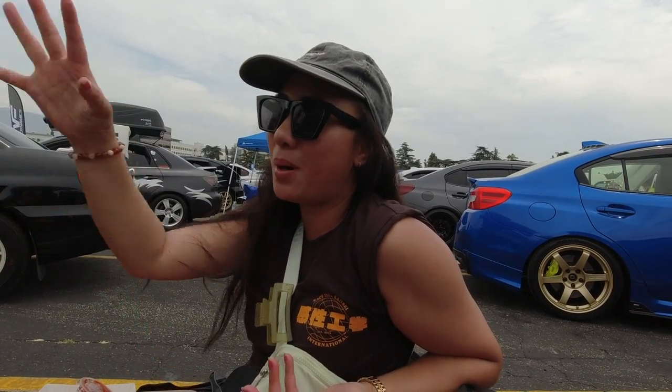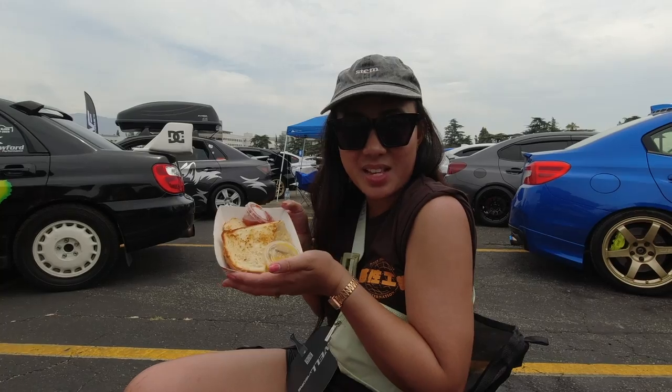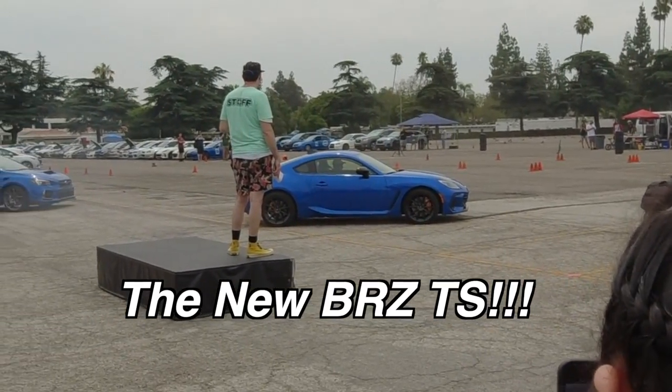We've been here since 6:30 a.m. But Mark is here in the show area, kind of got to see that, and then I am at the Rally Innovation booth, and we're finally getting lunch. I didn't eat breakfast, but this is gonna be my brunch basically. So they unveiled the 2024 BRZ TS. Yeah!